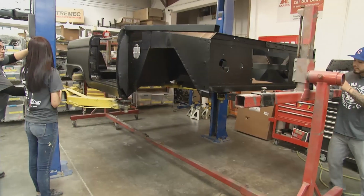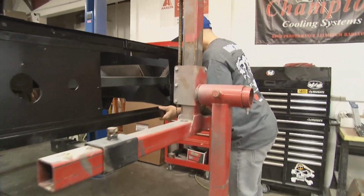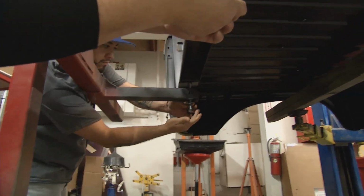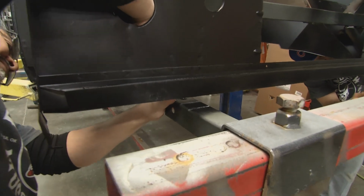First step in most of our projects, pretty much 90% of them, get the body, get it up, get it on a rotisserie, flip it so we can get to the bottom easily, and then prep it, meaning sand it usually, and then seam seal it, because we got to seal up the panels where the panels naturally meet, seal it up, keep the water out, the air out, the noise. It's the proper way to prep a bottom.